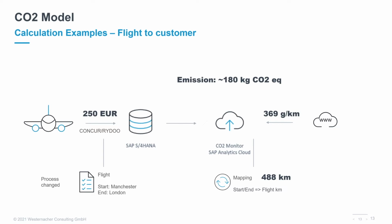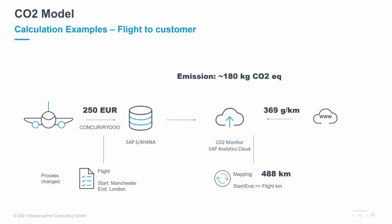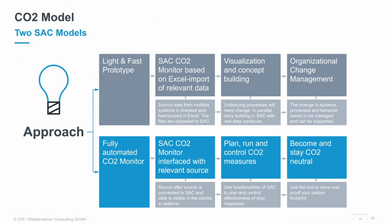So if I know the locations and I've recorded those too, then that's another calculation we can do. Again, we have online sources. We could simply have a huge reference table which lists the kilometers between A and B. And again, we look online, what is the average carbon cost per flight per kilometer? We put the calculation through and we've got it. So this is the magic there.